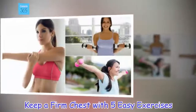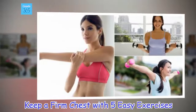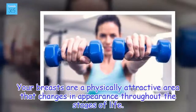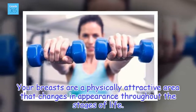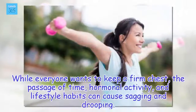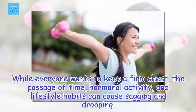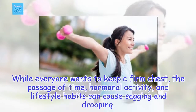Keep a firm chest with 5 easy exercises. Your breasts are a physically attractive area that changes in appearance throughout the stages of life. While everyone wants to keep a firm chest, the passage of time, hormonal activity, and lifestyle habits can cause sagging and drooping.